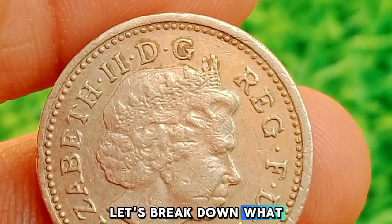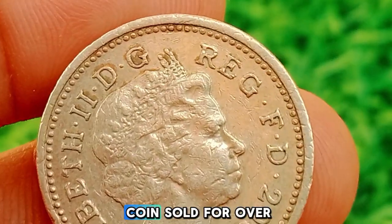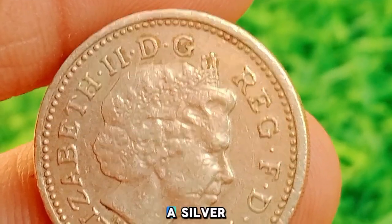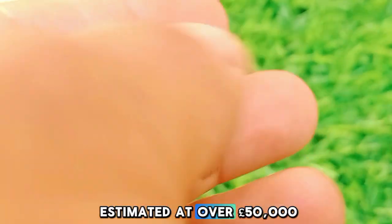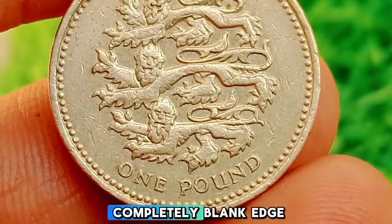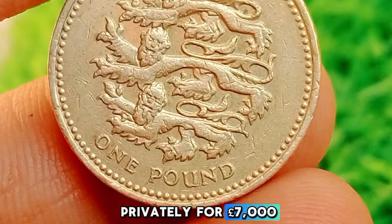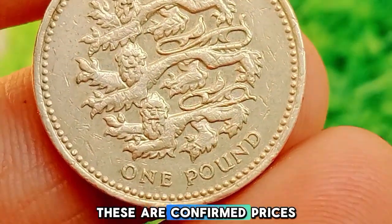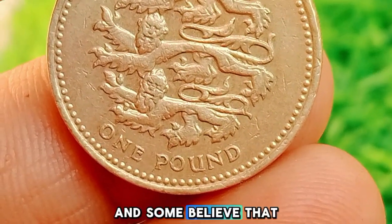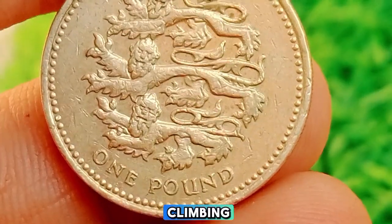Let's break down what these coins have sold for. A double-struck 2002 coin sold for over £2,800 on eBay. A silver-colored error coin was estimated at over £50,000 by a private dealer. A coin with a completely blank edge, missing inscription, was sold privately for £7,000. These are confirmed prices and estimates, not internet rumors. And some believe that as more collectors discover these rarities, the values will keep climbing.